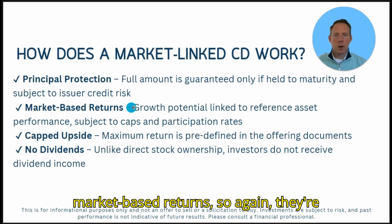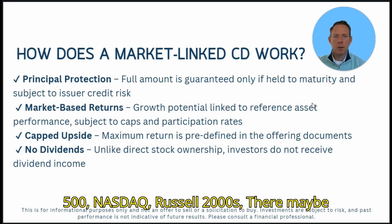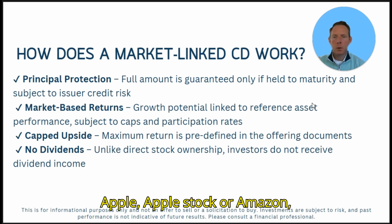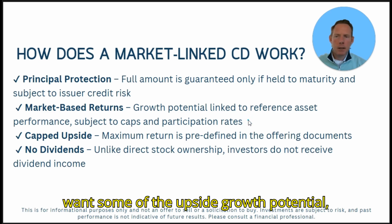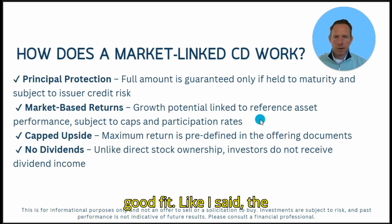They have market-based returns, so again, they're linked to a referenced asset's performance. So it could be S&P 500, NASDAQ, Russell 2000s, maybe some kind of international index, even gold prices. There are a bunch tied to Apple stock or Amazon, Nvidia, Tesla. Again, a lot of ways to do this. And for people that want some of the upside growth potential, but they want to protect some downside, that's where I think these could be a good fit.